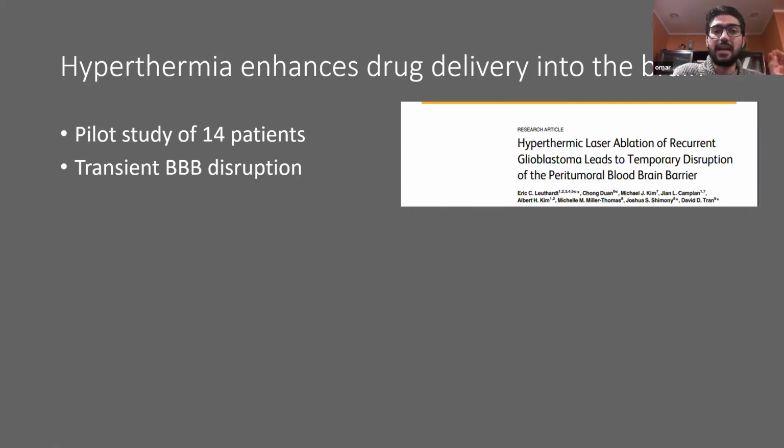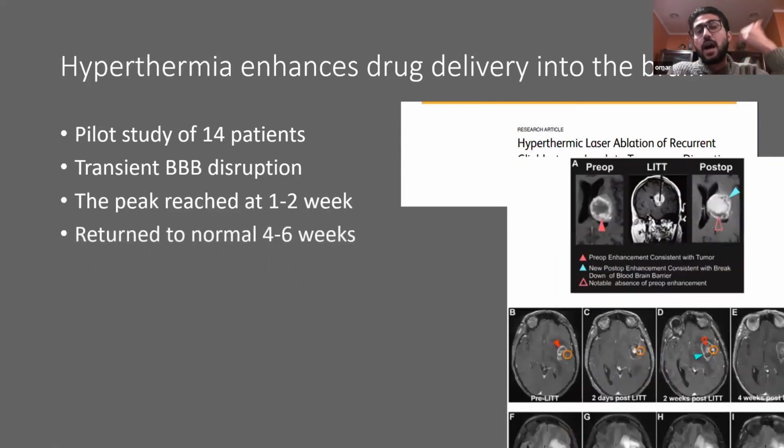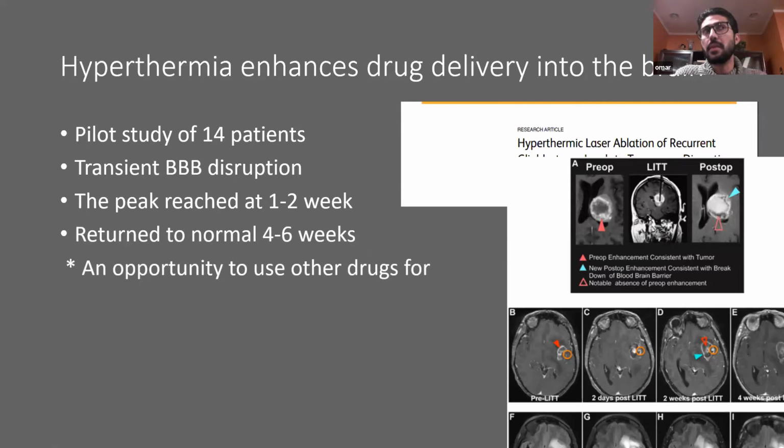The scientists in this study found a transient blood-brain barrier disruption caused by hyperthermia. This is a very interesting finding, because it can give us an opportunity to use many drugs to treat glioblastoma. We know that many drugs are effective against glioblastoma in vitro, but we cannot use them in clinic simply because they cannot cross the blood-brain barrier. So by combining them with hyperthermia, this gives us an opportunity to use these drugs.